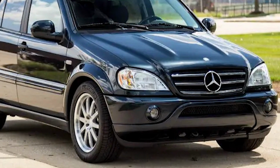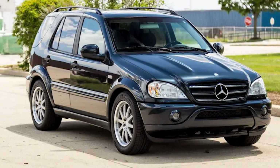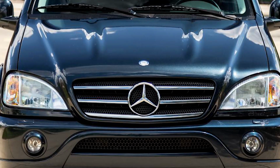Obviously, the transmission was reinforced to cope with the extra power, and bigger brakes, adjustable shock absorbers, better coilovers, and even the rear subframe were changed so the car could handle all that new power.